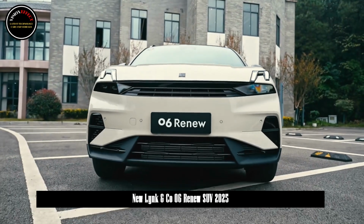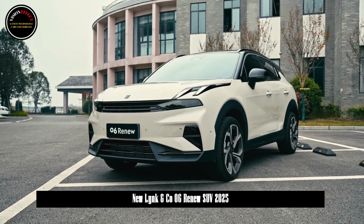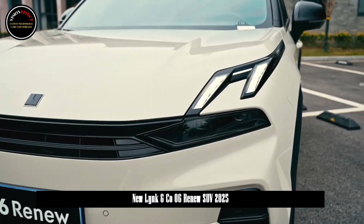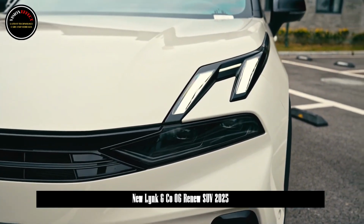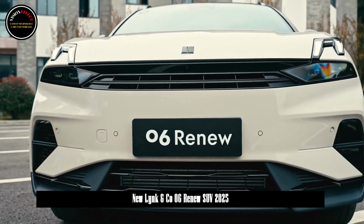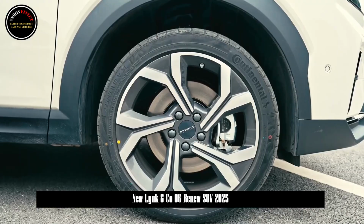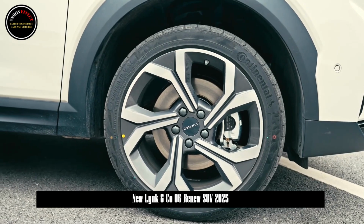Lynk Co. 06, a small SUV that combines stylish appearance, elegant interior, intelligent configuration, and excellent safety performance, has made a big splash with its extraordinary product power since its launch. The front face adopts a highly recognizable double-layer grille design, with contrasting color elements that combine fashion and personality.